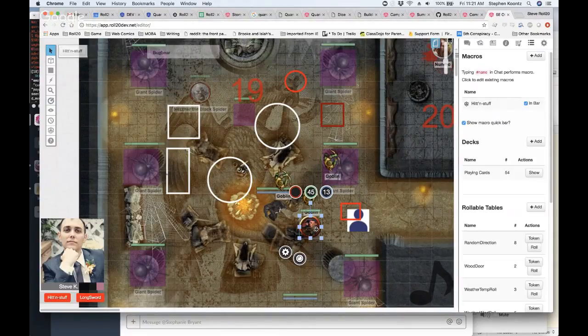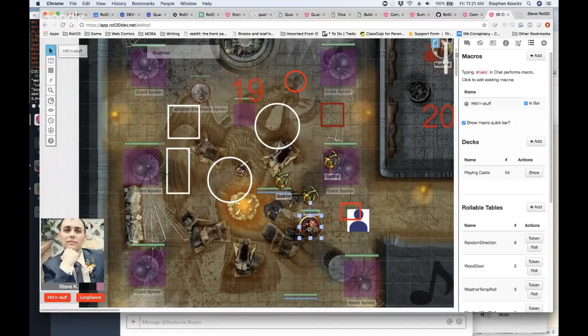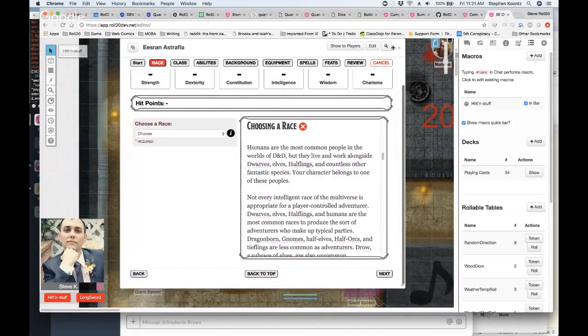So I think that's a pretty cool tool as a GM to organize rolls. I know a lot of people like playing where they don't, even though we've tried to make it as easy as possible with the alt double click to open up the character sheet. We've tried to make it easy and fast.